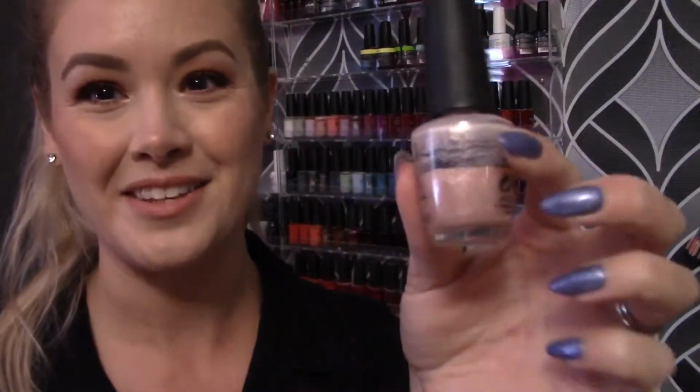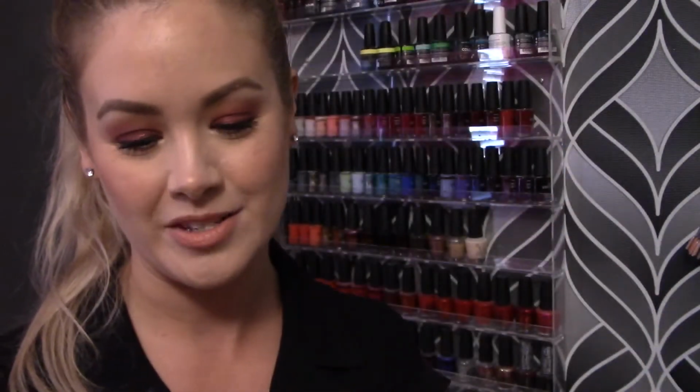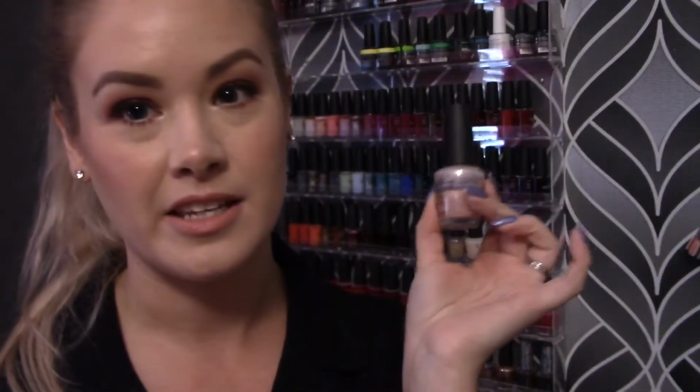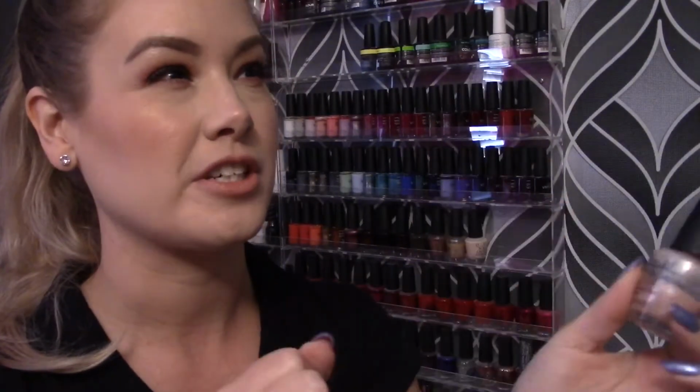I went to shake this one and it doesn't even shake. This is OPI Princess Rule. Love this one. I have a good dupe for this in the shellac, so I'll probably pick up the Vinyl Luxe version, which is Grapefruit Sparkle, just because I prefer that formula, so this one has to go as well.